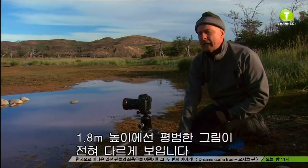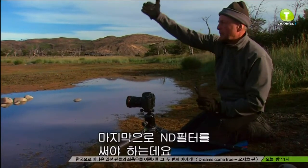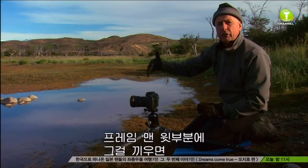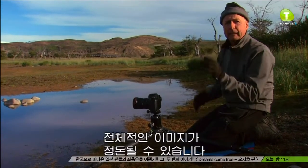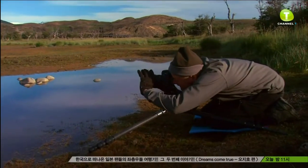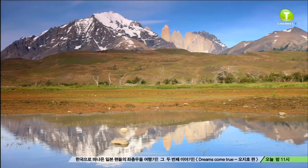And suddenly, what looked like nothing from a position 6 feet above, right down into the water, looks like a very, very nice scene. And the last thing I'm going to need to do is use a neutral density filter where I'm going to bring it right over the top portion of the frame, because invariably reflections are 2 stops darker than the sky above, and this will bring the entire image into proper alignment. And it looks perfect.